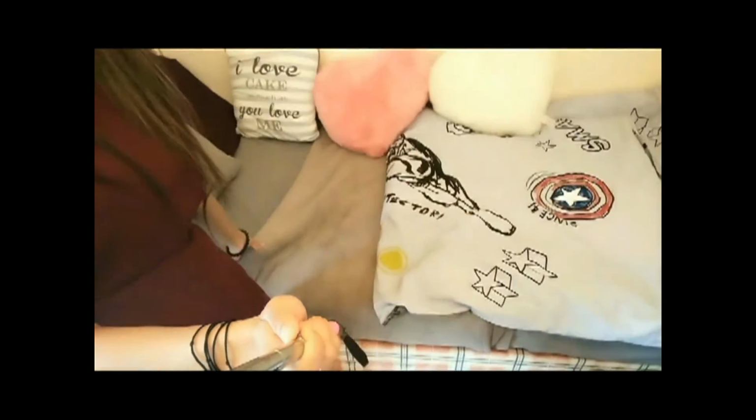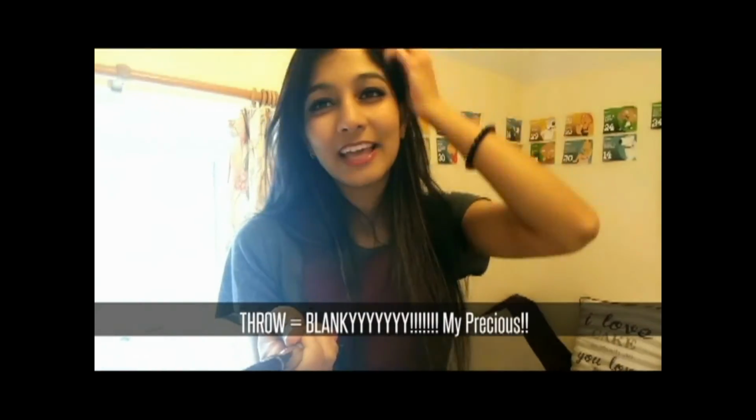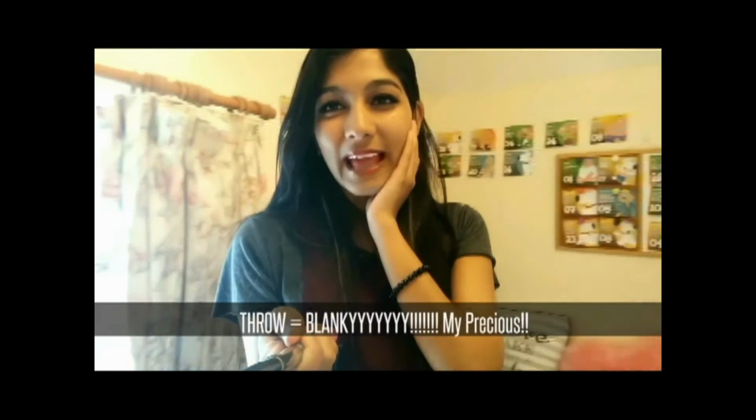And then we have the throw. Now this is a very soft kind of blanket. It's more like a blankie. Now I feel that you kind of need both of them, because Irish weather is very unpredictable, and sometimes it's just hot and you don't need much, so you just use the throw. While sometimes it's a bit cold, so you use the duvet, or sometimes it's super cold, you use the throw, duvet, as well as an electric blanket.